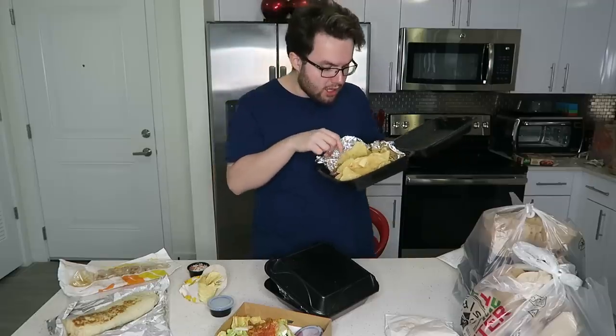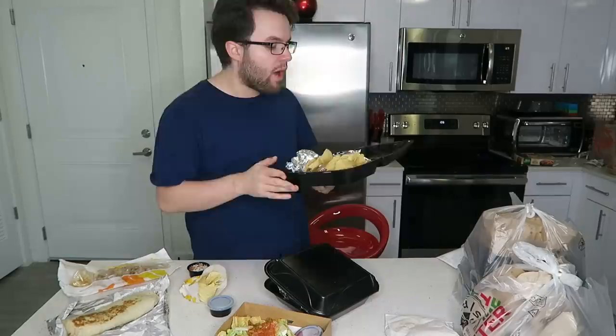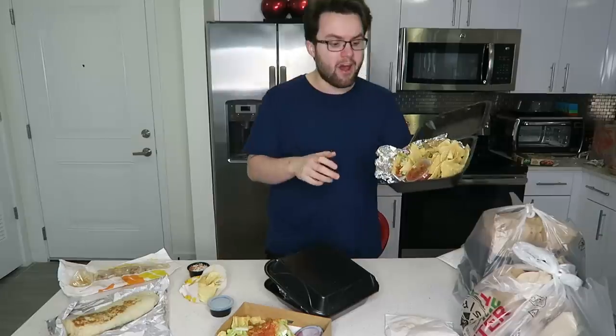Now here we have more pico de gallo, and what is this? Oh, these are my tacos. So yes, I got one beef taco and then one chicken one. You can't see them well, but don't worry, I'ma zoom in while I'm eating. Wow, so every meal comes with chips and pico de gallo. That's great. And also, the tacos have guac on them for free.